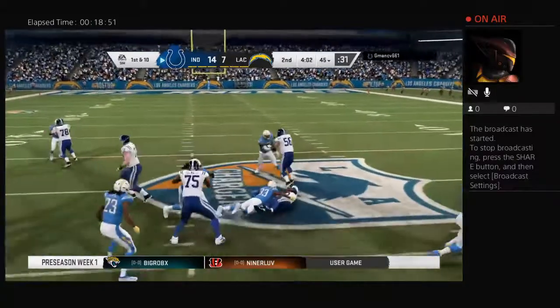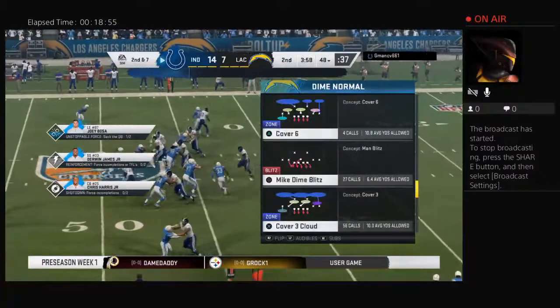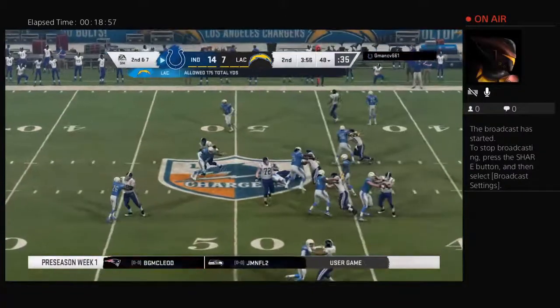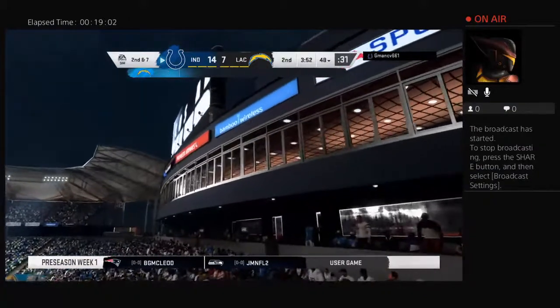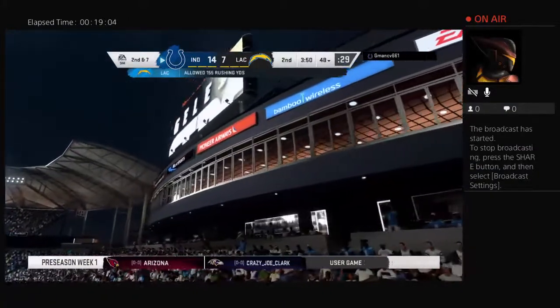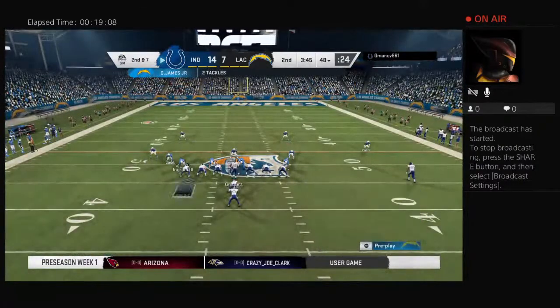Starting the drive with a give to Mack. Pushing forward for 3 up to the 48. They tried a quick hitter inside, but that one was swallowed up because what they're hoping is those big defensive linemen will take the bait and move laterally and open up a crease that they can run through. Didn't happen on that play.